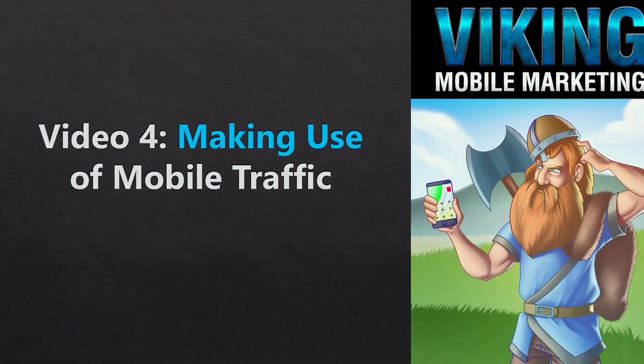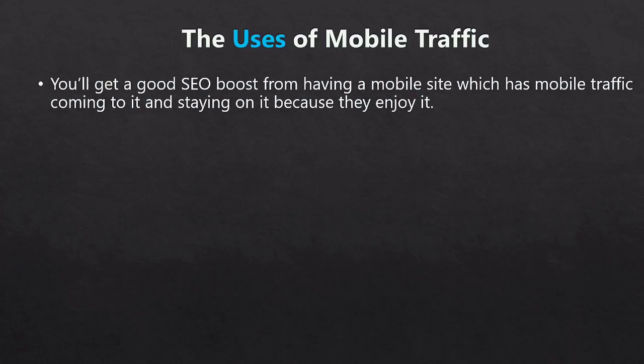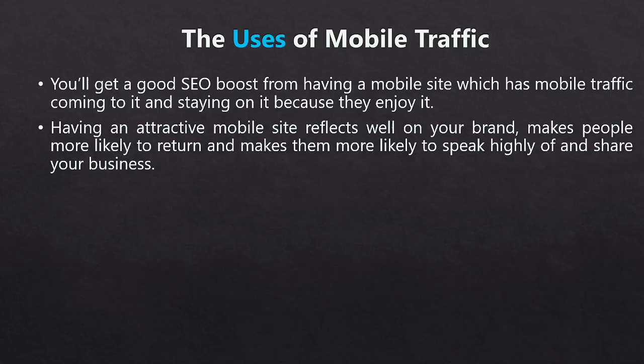After you've got some mobile traffic coming your way, you might be inclined to make specific use of it. Now, the first general use of mobile traffic is more or less passive. That is, you get a good SEO boost from having a mobile site which has mobile traffic coming to it and staying on it because they enjoy it, rather than bouncing away within seconds because it's not mobile friendly, which hurts your SEO.